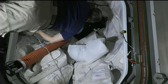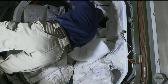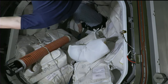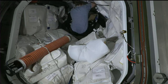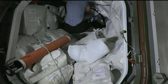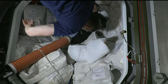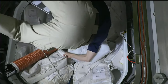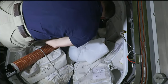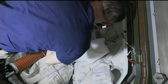Station and Dragon, Houston, on the big loop. We are ready for vehicle-to-vehicle voice checks on Hardline. And station copies on 2. Freedom, how do you hear on the big loop? Space Ground 2. And Freedom on the big loop is ready for voice checks.